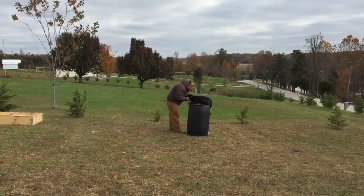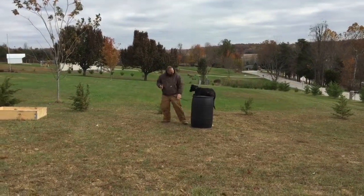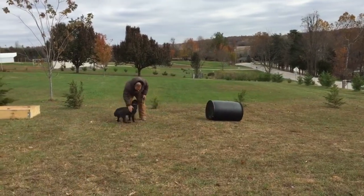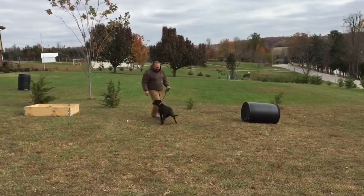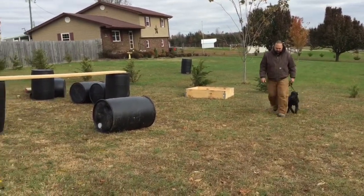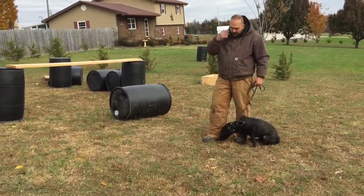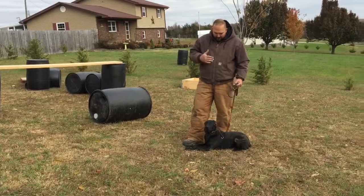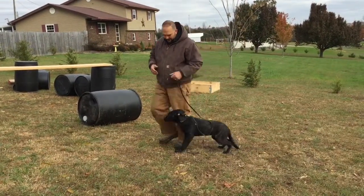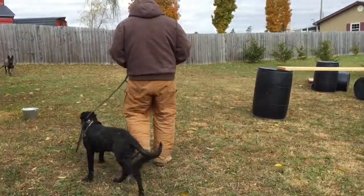Good, stay. That's a good girl. Lots of praise, lots of praise. Good girl. All right, let's go. Oh, free. Good girl. All right. Good girl. As you can see, on Karma and on Crash, we kept a really loose lead. It's not a tight lead, it has to be a loose lead. That's where you build the bond and the communication forms through that.